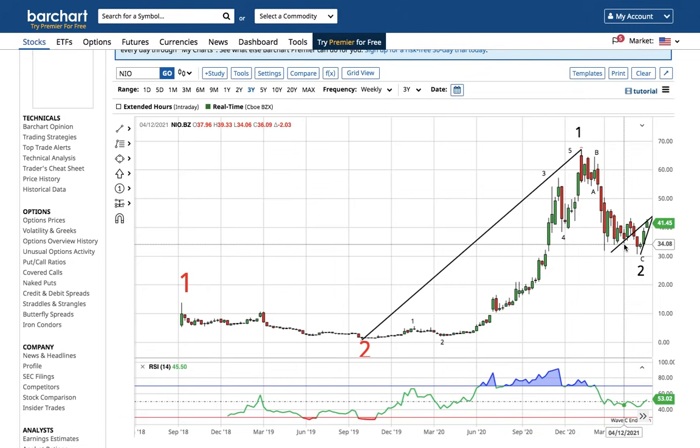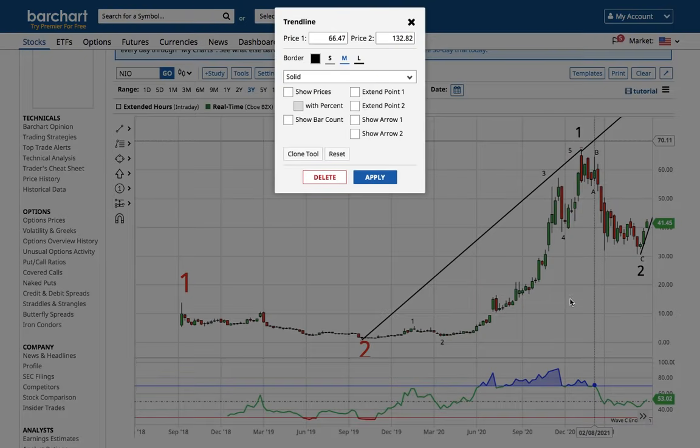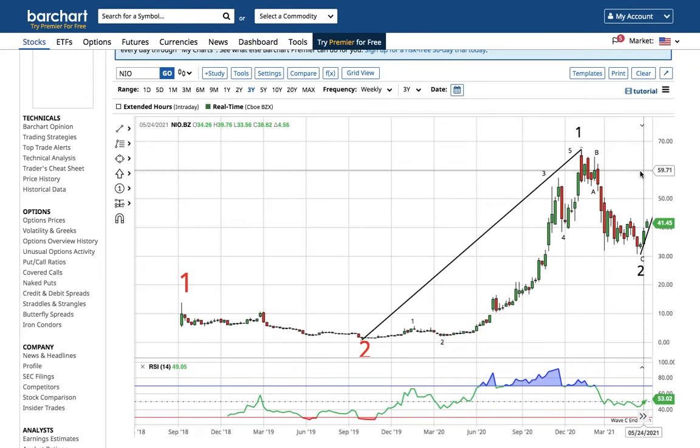From there, a shallow wave 4 will retest the wave 1 high, and wave 5 will be the length of wave 1 placed at the wave 4 low. That means wave 5 could take Neo to 132, call it 130. So pretty ambitious, but pretty accurate in my opinion.